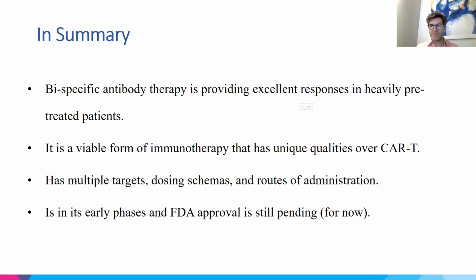It has unique qualities over CAR T because this you can start right off the bat. You don't have to be manufacturing your T cells and waiting 4 to 6 weeks and then finding out if the cells were viable or not. But it also has some disadvantages where you have to be getting it more frequently, whereas CAR T, you just get it once and you're done. There are multiple targets for bispecifics, BCMA, GPRC5D, FcRH5, and there are some other ones that are being evaluated at the moment. The dosing schema, there's some that are given weekly, some that are given every other week, some that are given every 3 weeks.